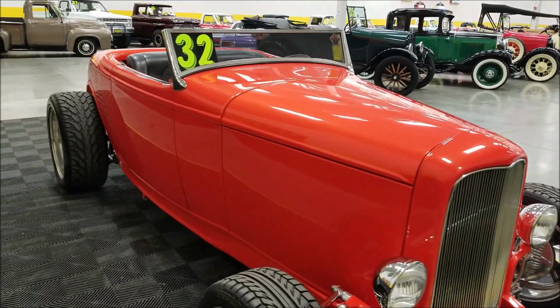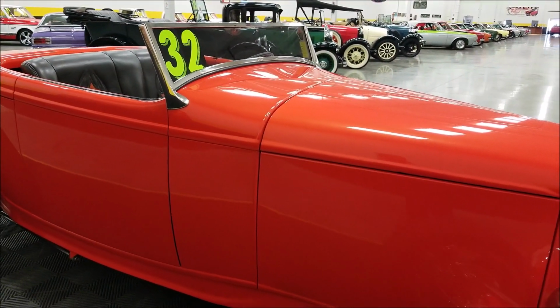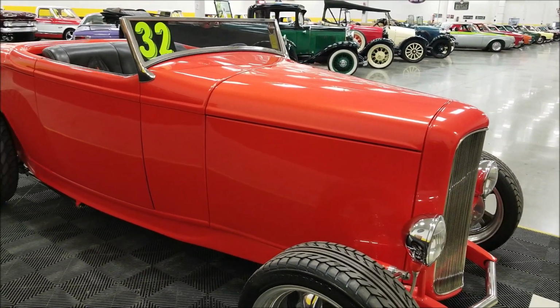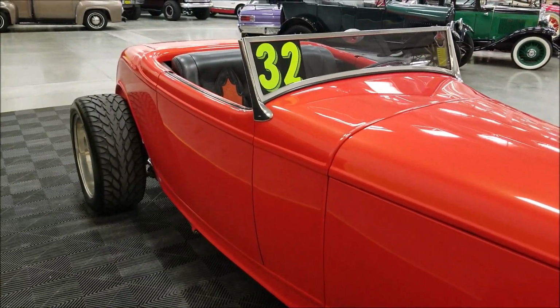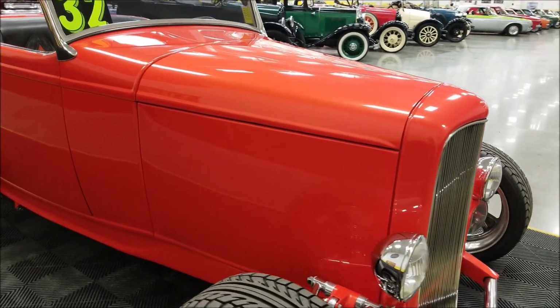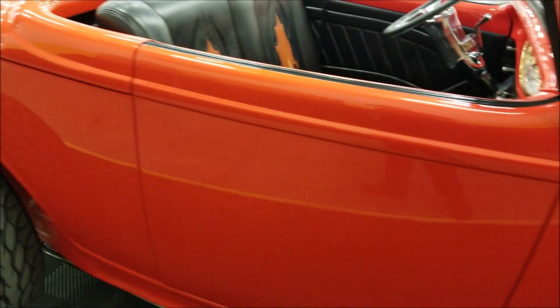Now, as far as power goes, 350 Chevy small block under the hood of this one, and that does have a 671 blower on it, estimated at 450 to 475 horse. Also has AC set up on it, vintage AC system to it, and just a beautiful kind of bright orange tangerine paint to it. And you can see, look at how straight all these lines are, how evenly gapped they are. You can tell this car is built and put together right.